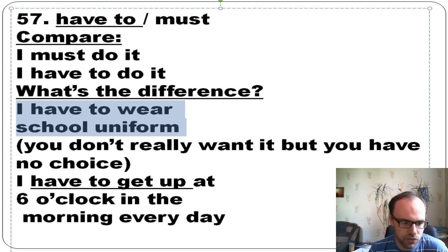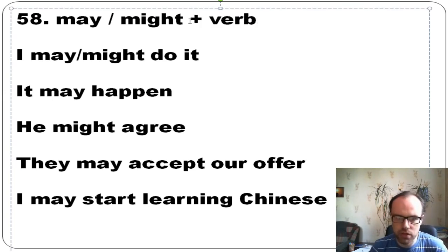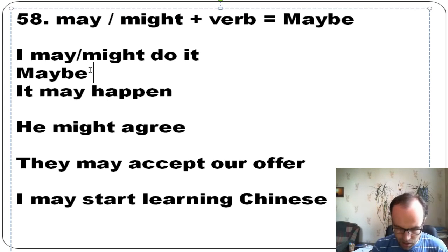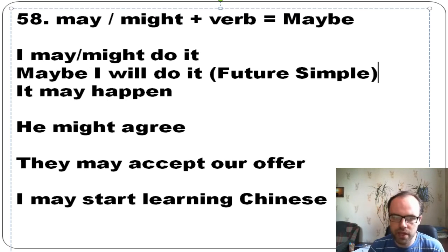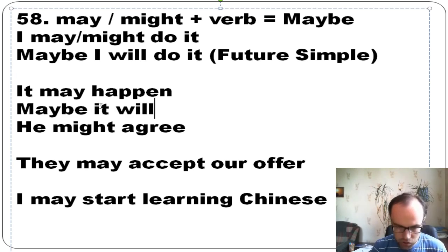Okay, so "may" or "might" plus verb. It means maybe. So you can say I may do it, or I might do it, or you can say maybe I will do it. So you use future simple after "maybe". Okay? So it may happen, or you can also say maybe it will happen.